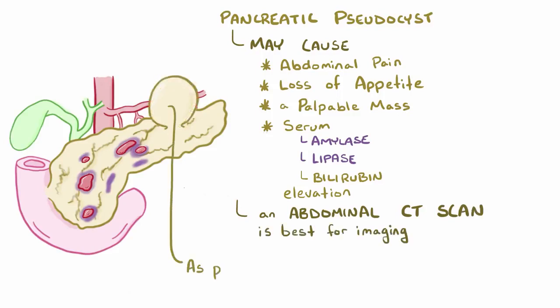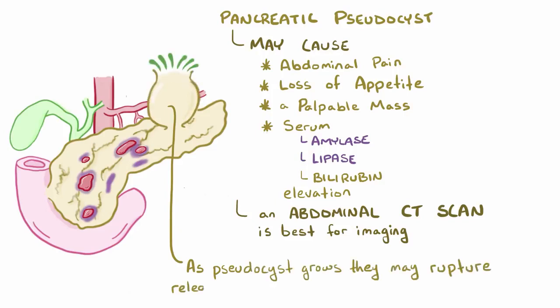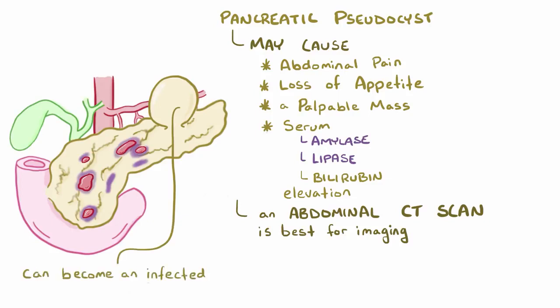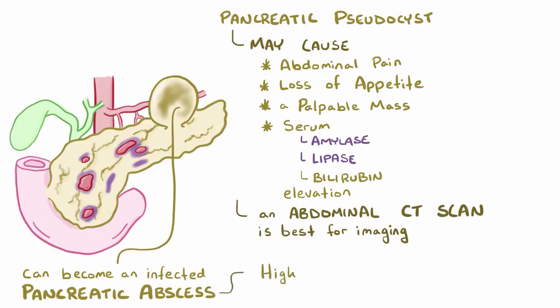Since they swell in size, pancreatic pseudocysts have the potential to rupture, which causes hemorrhage and a release of pancreatic enzymes into the abdominal cavity, which will lead to a massive inflammatory reaction. That pseudocyst can also get infected, often by E. coli, and turn into a very dangerous pancreatic abscess. This presents similarly to a pseudocyst, but with the hallmarks of an infection, including a high fever and high white blood cell count.